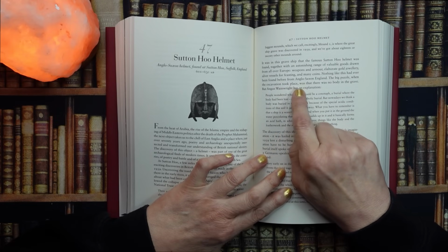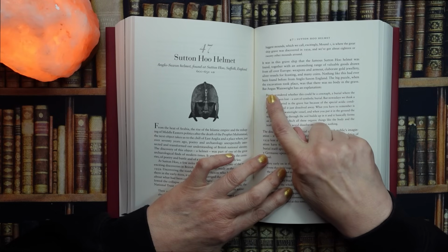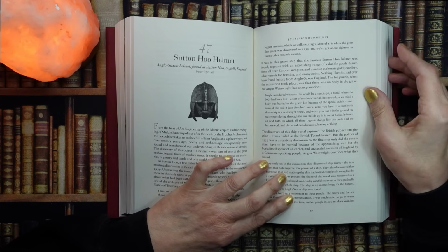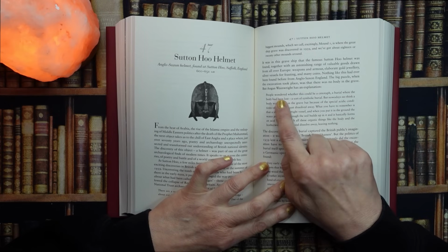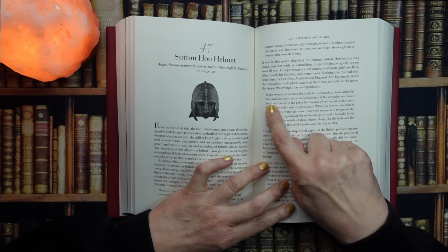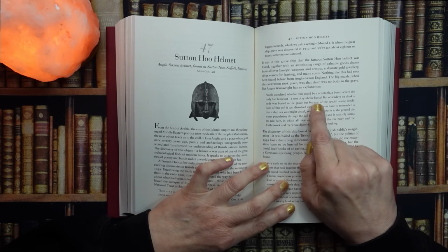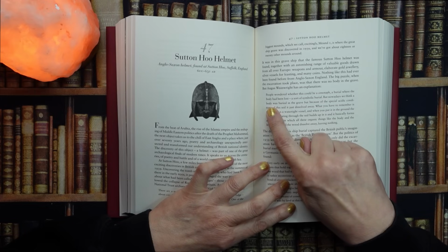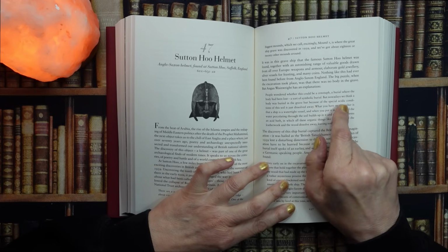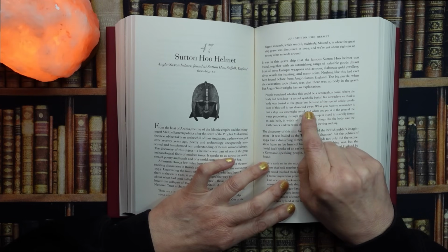Excavation took place, and what was striking was that there was no body in the grave, but Angus Wainwright has an explanation. People wondered whether this could be a cenotaph, a burial where the body had been lost, a sort of symbolic burial. But nowadays we think a body was buried in the grave, but because of the special acidic conditions of this soil, it just dissolved away.